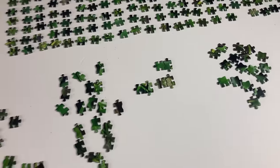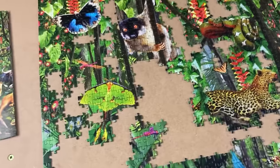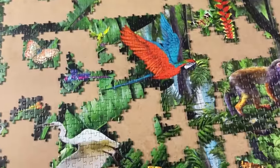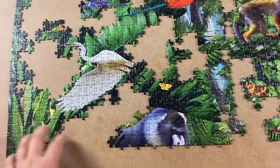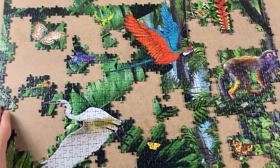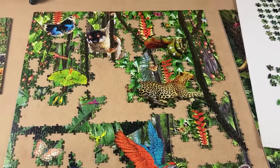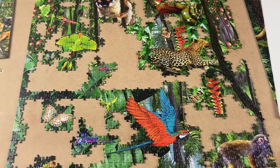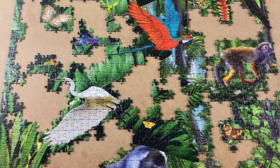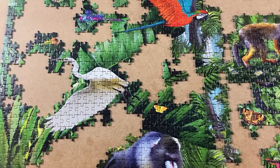I've taped that. And this section has actually come together fairly quickly. There were some big gaps up here that I've filled in pretty quick. So, the further I go, obviously, the quicker I'm getting, which makes sense, but it's very, very difficult getting all these green pieces in. There's just so much of it. Anyway, I won't moan any longer. I will try and finish this puzzle. Yeah, I might need a rest for a minute. Then I'll finish it.